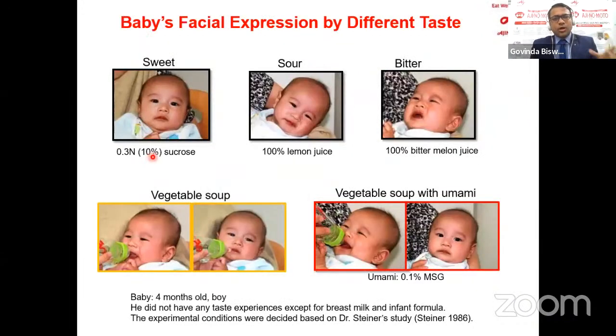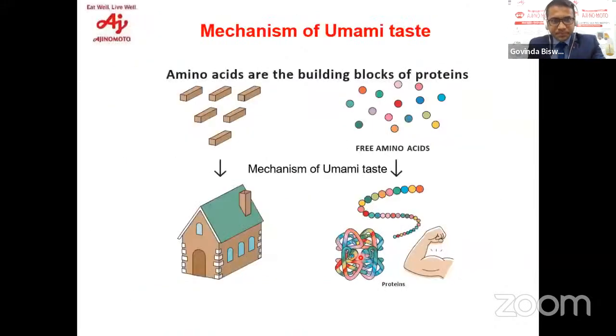This was a small research study done in Japan on a 4-month-old infant. This infant had never been exposed to any other taste apart from mother's breast milk or infant formula. When it was given different taste flavors, you can see the facial expression. At the bottom, you can see when it was given a vegetable soup, which was rich in umami, the pleasurable expression of that kid. That shows umami reception takes place even in early childhood, at the infant stage also.